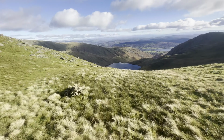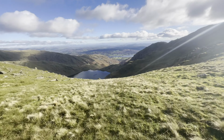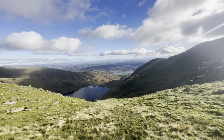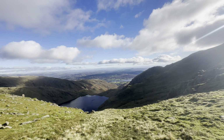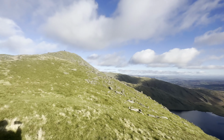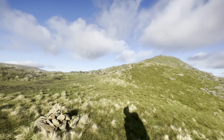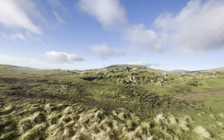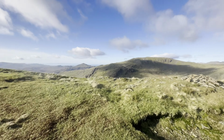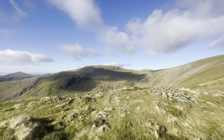So we've dropped down into Levers Hawes, and that there is looking over Levers Water down to Coniston and Coniston Water. And we're going up there. Well, if we look the other side of the Hawes, you can see Heart of Fell coming into view there. That's Grey Friar, our route back.